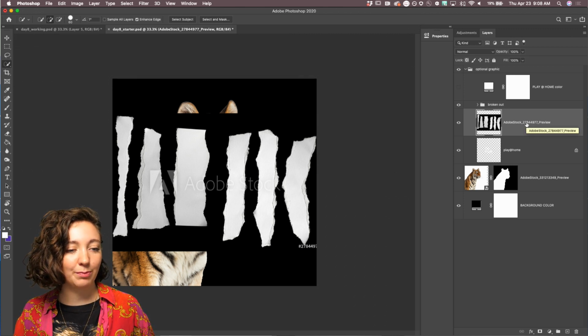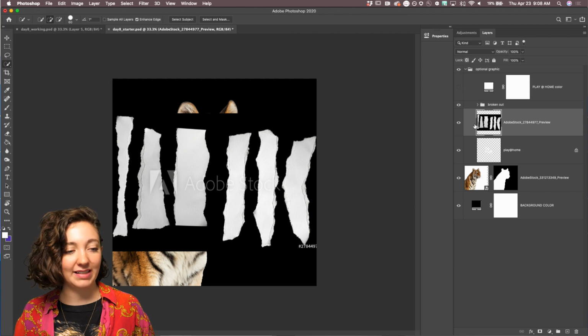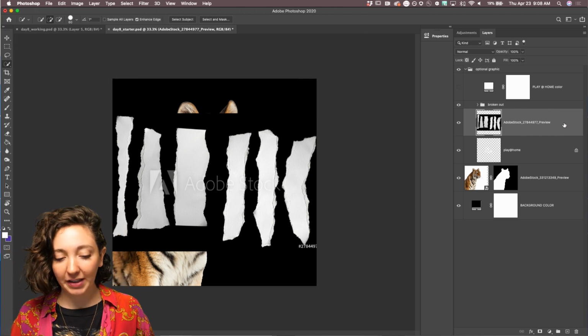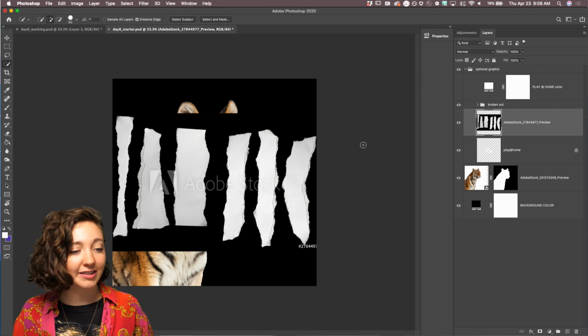Nathan says, Refine Edge brush tool, what sort of magicry is this? Nathan, yes. Select and Mask workspace is really, really cool. It's not dark magic, it's just Photoshop magic. Also, my dog is sleeping next to me and he says good morning to all of you as well while he groans and clicks his nails.